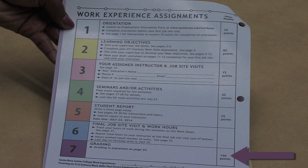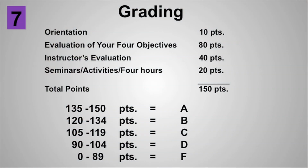Okay, let's talk about your grade. Turn to the inside back cover or the purple page in your handbook. The grading for this course is based on a point system. You are able to earn up to 150 points. It is very achievable to earn an A or B in this course. Just keep on pace, complete the assignments as required, and do your best.